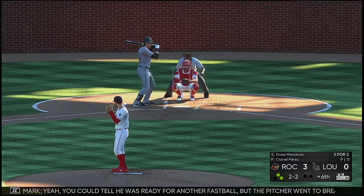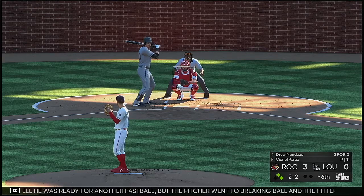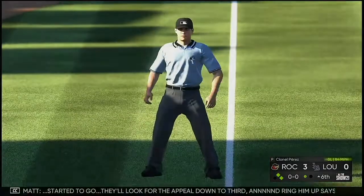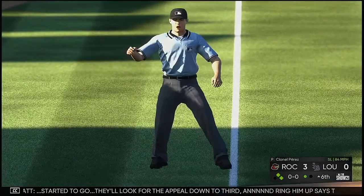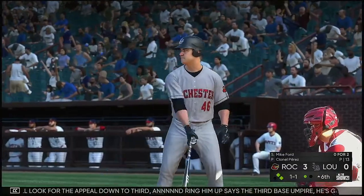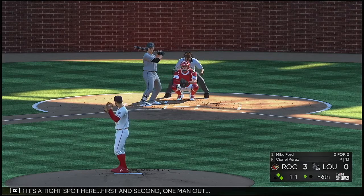Yeah, you could tell he was ready for another fastball, but the pitcher went to the breaking ball, and the hitter just fouls that one off. The 2-2 one more time. Starting to go. They'll look for the appeal down to third, and ring him up, says the third base umpire. He's gone. So it's a tight spot here. First and second, one man out.